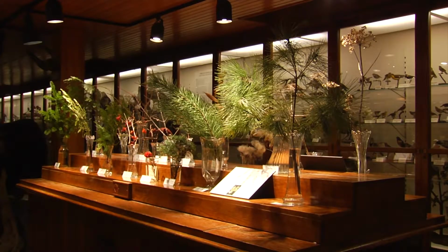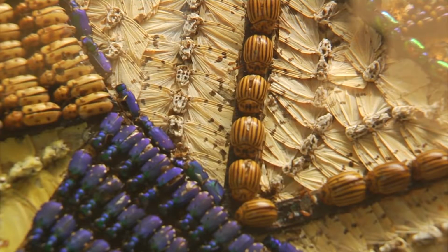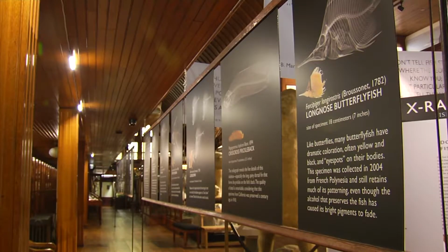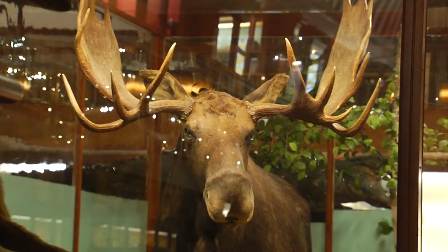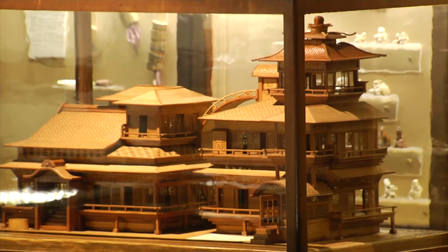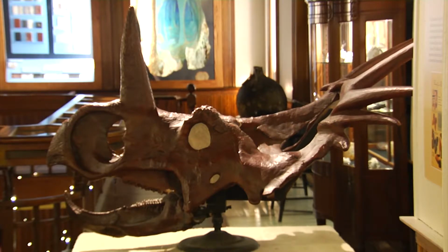It's a chance for visitors to explore the natural world, from the smallest bugs to the largest planets. Whenever I come here, I find something new, and I've been here many years now. But there are still things that I hadn't seen before and things to discover. Bringing the wonders of the world to Vermont's Northeast Kingdom, the Fairbanks Museum and Planetarium invites guests to begin their journey of discovery right here in St. Johnsbury. I'm Rebecca Gollin with Across the Fence.